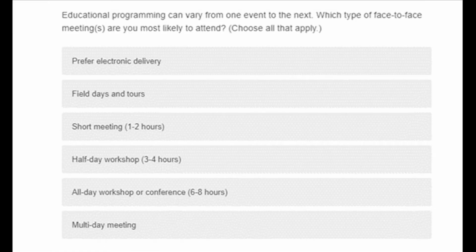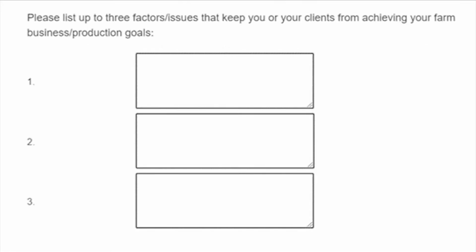One of the main things, Stu, is we would like people to know that this is very important for the future of agriculture in the state, and we want to emphasize the importance of all growers of any type to complete the survey.